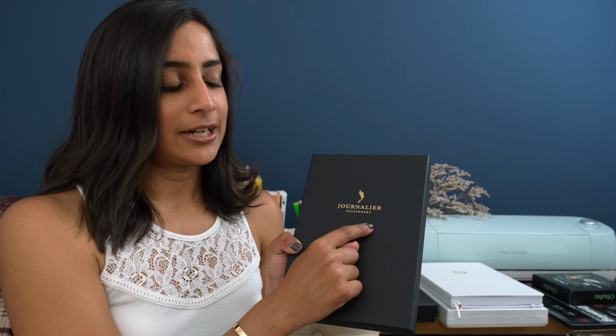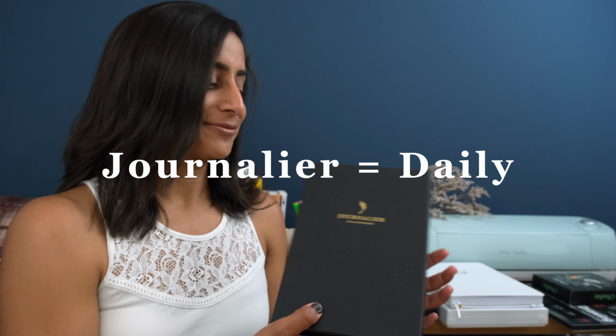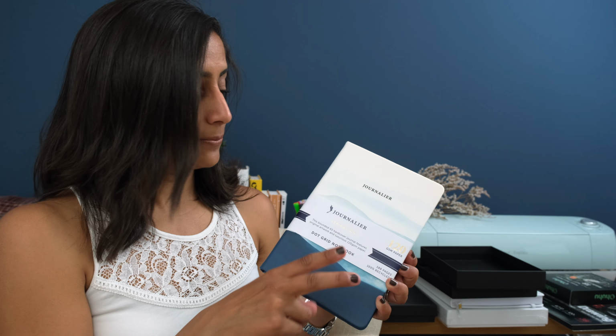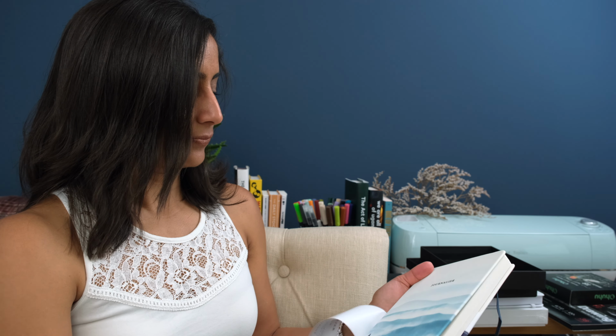I was sent some lovely notebooks by this company called Journalier. And Journalier in French translates to daily, so very suitable for bullet journaling. It comes in this nice black box. And the interesting thing about this one is that it's 120 GSM and it has different themes. So there's two different themes, aspiration and courage. And they look like this.